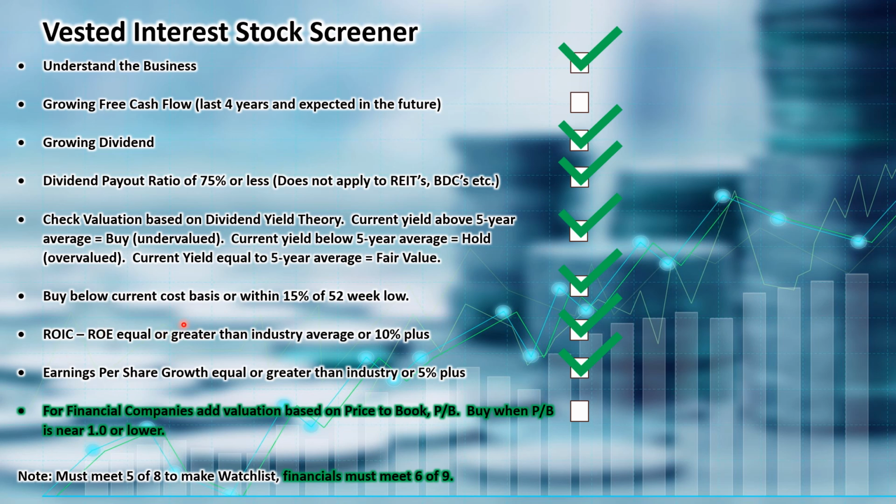I may change this to ROCE, which is kind of a combination of these two, and go with just one, 10% or better. So I may make that change actually and just go with the ROCE versus looking at both of these, because it is kind of a mesh of these two with 10% or better. Maybe I'll make that change going forward.